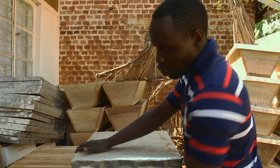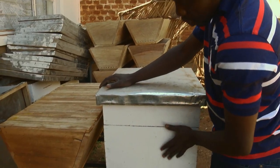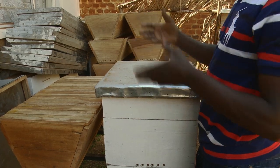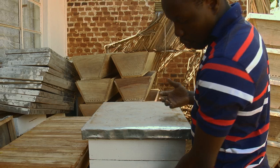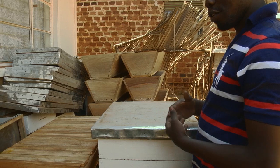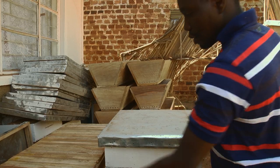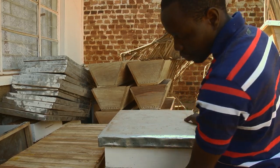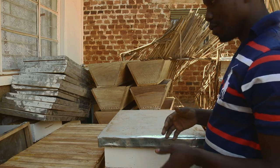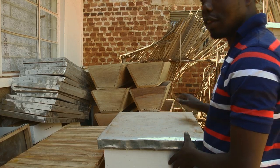We need to maybe know the best time to site our beehives. And the best time usually is in the dry season. In the dry season, there are so many swarms that are moving around. So it's easier to catch the swarms when you site the hives in the dry season. In the rainy season, there are few swarms moving. And that's why you find most of our farmers site in the dry season. So it's easier to site and get colonies immediately in the dry season as compared to the rainy season.